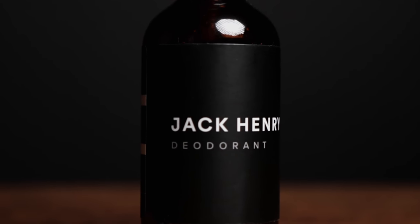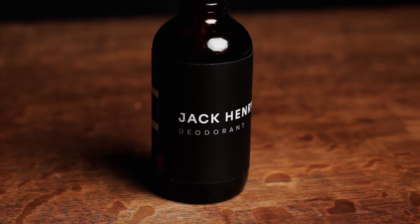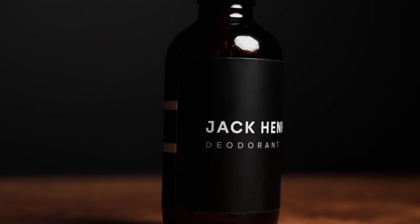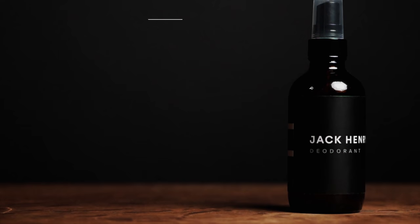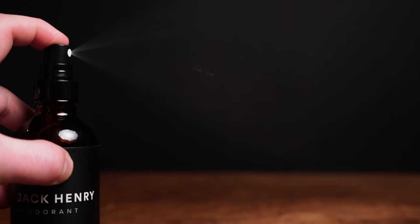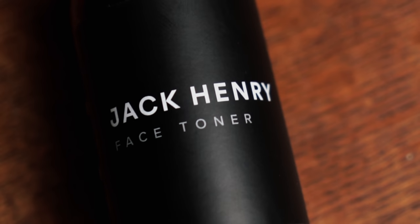So the new Jack Henry deodorant is a clean, refreshing deodorant spray that is reported to leave you feeling fresh and confident for the day. The ingredients honestly sound heavenly to me. They include artisan spring water, organic witch hazel, organic eucalyptus oil, organic bergamot oil, and again, organic lavender essential oil. Using this one's pretty straightforward. You spray it under your arms, about 2 to 3 pumps or so, and that's supposed to help keep the stank away.